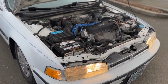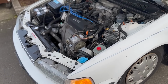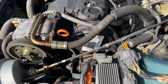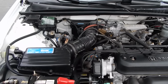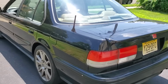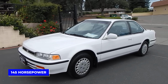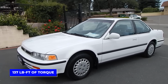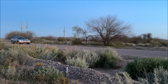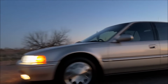This unassuming four-door was powered by a 2.2-liter DOHC VTEC inline-4. The same F22A engine lineage you'd find in sportier Hondas, but with a twist. The EXR trim brought upgrades that most people didn't even know existed. Producing around 145 horsepower and 137 pound-feet of torque, it wasn't a drag strip king, but it wasn't built to be. What made it interesting was how effortlessly it revved, how tightly it cornered for its class, and how surprisingly quick it could be in the right hands.